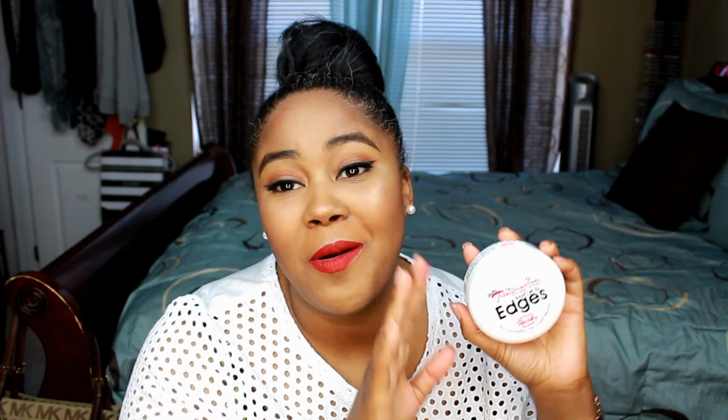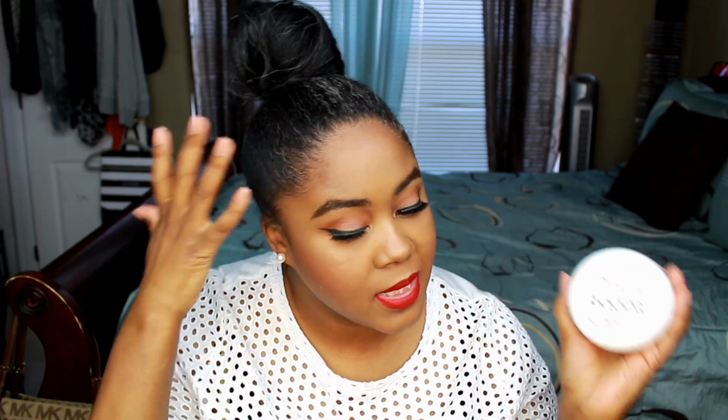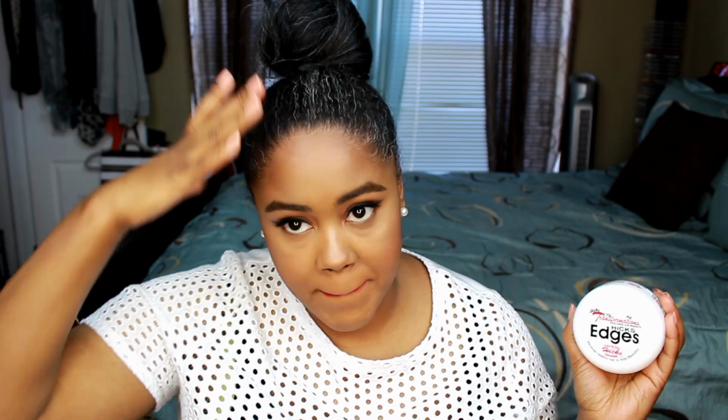And next again has to be the Hicks Edge Control, which I am absolutely obsessed with. It is laying down these edges, and after the Super Bowl, when Beyonce snatched the edges that I had, the little bit that was left, I had to lay it down with this Hicks Edge Control. So I would definitely recommend this if you've got unruly hair or you really want a slick bun pulled back like this. I will be doing a comparison of the edge controls that I've been talking about for a while, but so far this is my favorite.